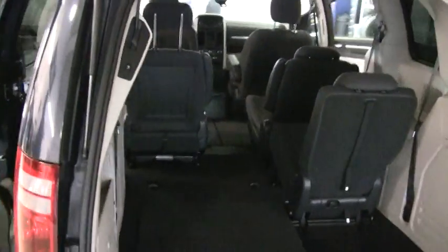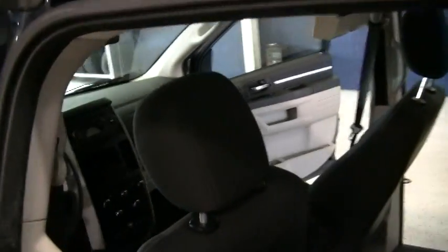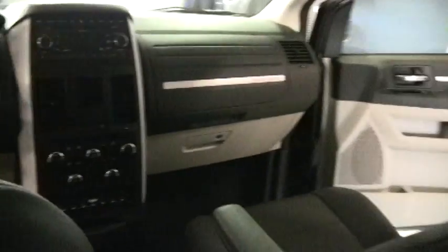Come around to this side and I want to show you all the amenities this van has in it. We've got standard power windows, power liftgate, power locks, the optional DVD player, 3.8 liter V6, rear heat and air, a stain-resistant seat fabric, power sliding doors.